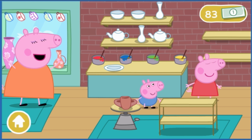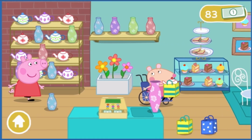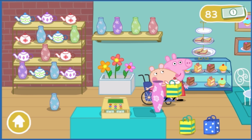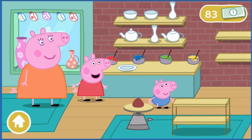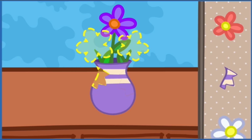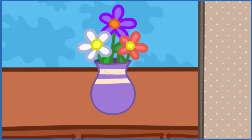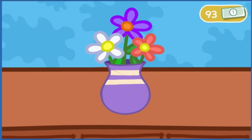George, Mummy Pig. George. Home. Tea and tea parties. Fix this vase. Hooray! Brilliant! You fixed it. You earned some money.